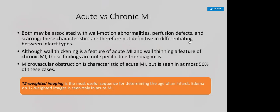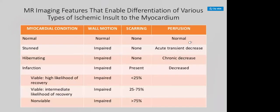However, when it comes to seeing it, you will be able to see it in only about 50%, not all, of the patients. So if you really want to differentiate whether it is acute or chronic myocardial infarction, you should try to use T2 weighted imaging. And that's where, on the basis of the edema, you will be able to comment. So for example, if those imaging features are associated with edema, yes, it is an acute myocardial infarction. If edema is not there, it is a chronic one.